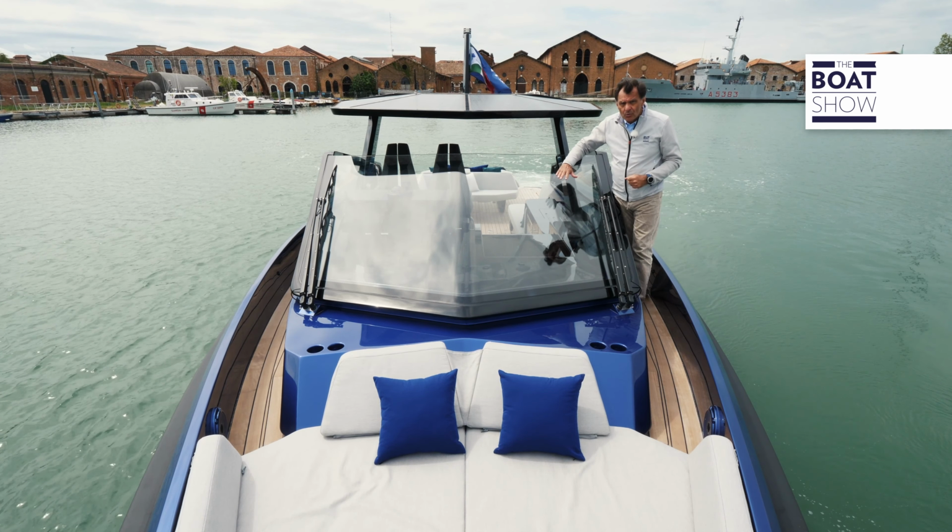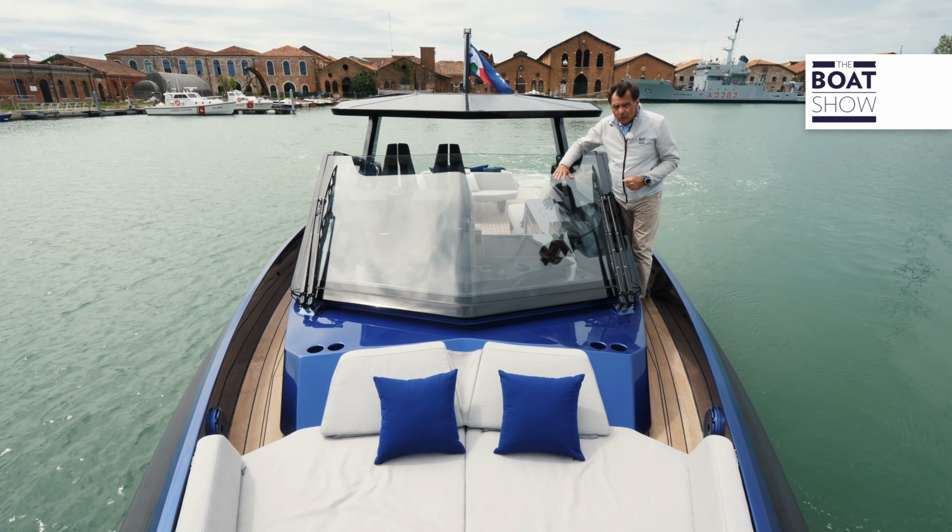There is also a sunbathing area in the bow, and take a look at this windshield. It's one of Wally's innovations, made in one single piece with only two supports on the sides.